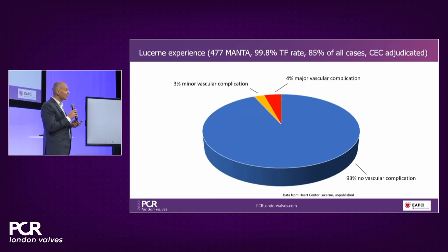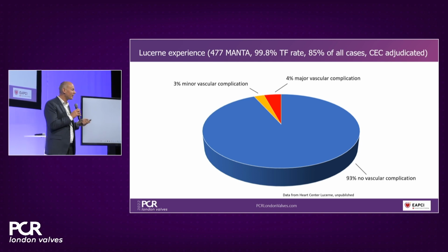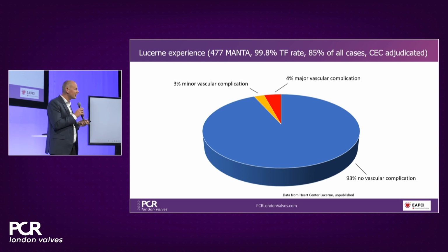Of course, we also had complications, and as said, we have almost 500 MANTA implants now. In Luzern, we do almost 100% transfemoral, so really, we aim for 100%. We use the MANTA in 85% of cases, so not 100%. The good thing is we have a registry which is also clinical event committee adjudicated, so these are good data. This is our overall experience from the first MANTA to the last, and we see a major vascular complication rate of 4%, a minor of 3%, and 93% have no complication.